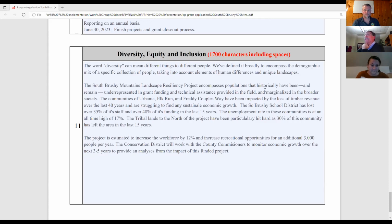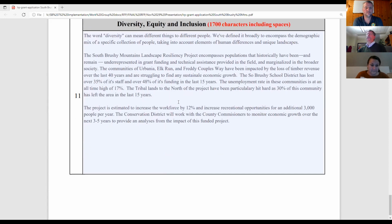But diversity can mean different things to different people. We've defined it broadly to encompass the demographic mix for a collection of people, taking into account elements of human differences and these unique landscapes. So I put in some specifics here from this project that I was thinking about. This project encompasses populations that historically have been and remain underrepresented in grant funding and technical assistance. I work for an agency. I work closely with Forest Service and NRCS and other entities. And oftentimes we miss these opportunities for technical assistance in the field. So this is, I think, a great perspective to take a look and say, are we really putting this where it needs to be?